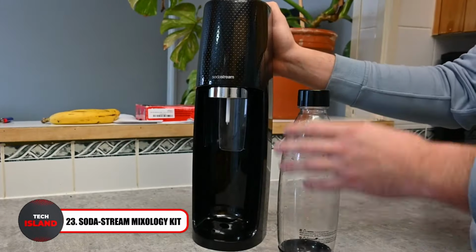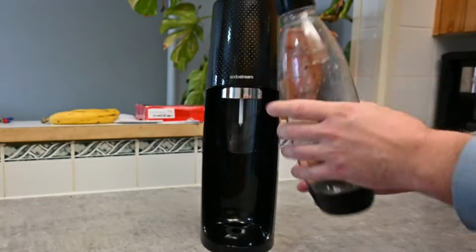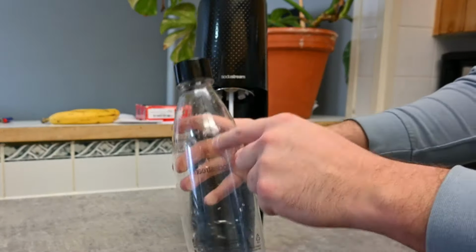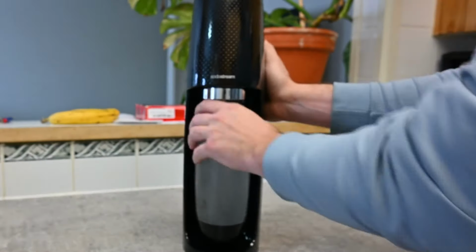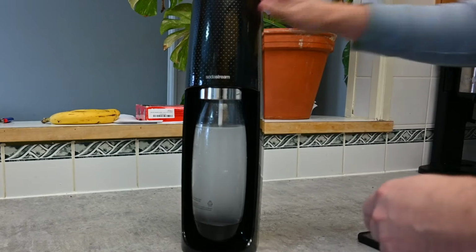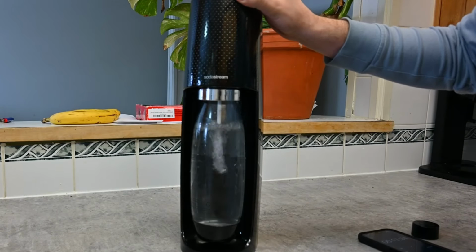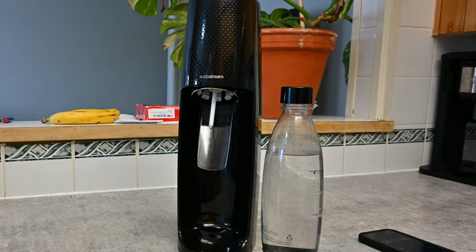Number 23. SodaStream Mixology Kit. Transform your home into a soda haven with this Mixology kit. It is perfect for crafting personalized soft drinks effortlessly. The kit includes high-quality stainless steel tools and ice spheres. All you need to feel like a proper alchemist. It's time to unleash your inner mixologist with this gadget.